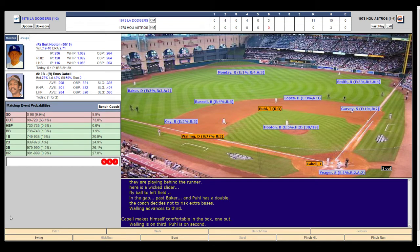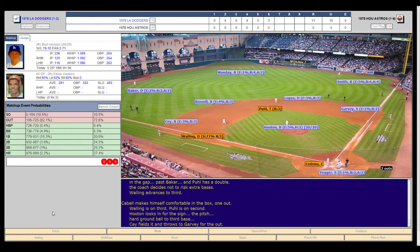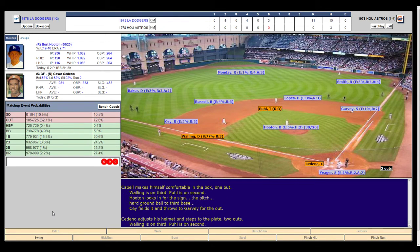Enos Cabell steps to the plate, 1 for 2. Here's the pitch to Cabell, runners in scoring position. That ball goes to Say, 0-9-9. Say throws to Garvey, 2 outs. The runners could not advance. So it's going to be up to Cesar Cedeno to break up the shutout.